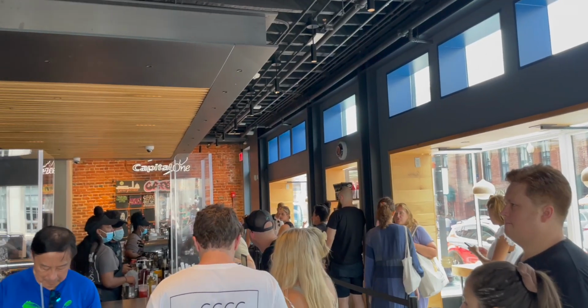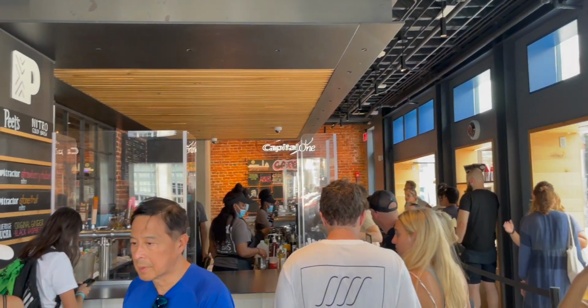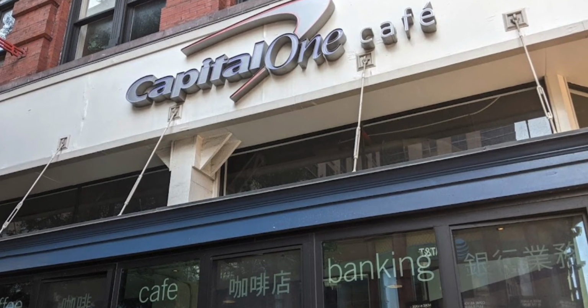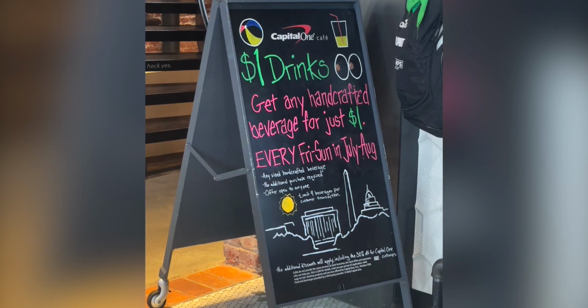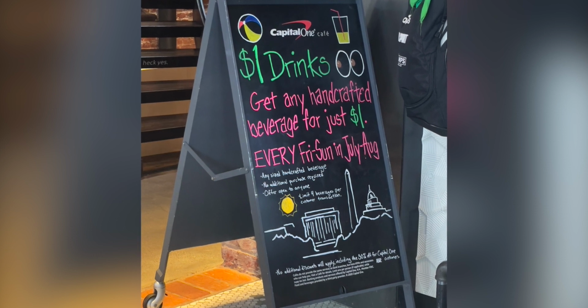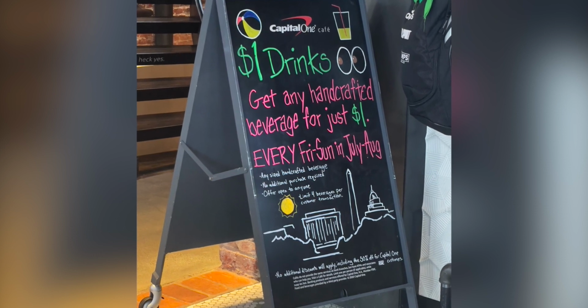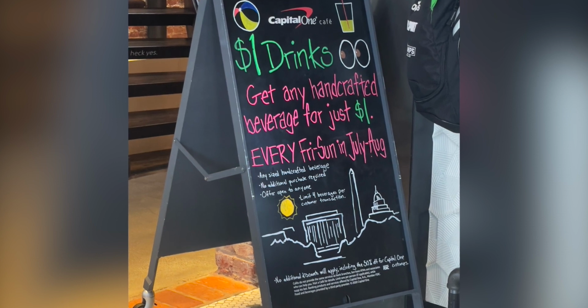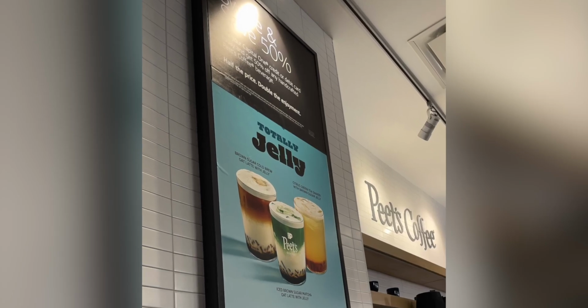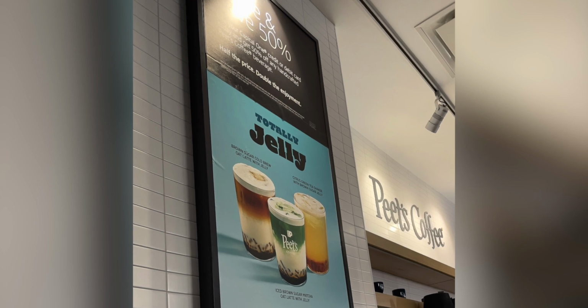Now this place was packed. I didn't realize until I looked at my receipt from back in Chinatown, our total was $2.20 for our drinks. It was because Capital One cafes were doing a deal where every Friday to Sunday in July and August, every handcrafted drink was $1. It didn't matter if you had a Capital One card or not. Every drink that wasn't bottled was $1. And no, the 50% off didn't apply to the already cheap drinks, in case you were wondering.